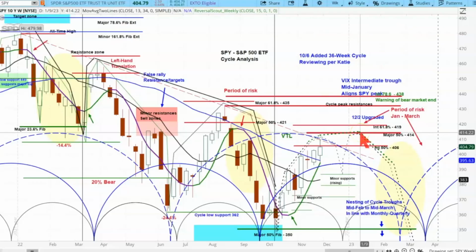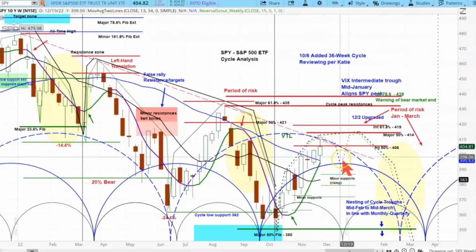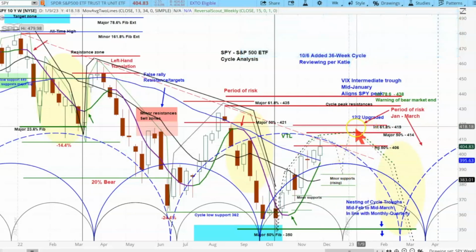So if this were to follow the pattern, you would get some gyration right in here, a pullback somewhere near the 386 level, and then that would occur sometime before year end. And then another upside move to try to test these resistance levels here again.